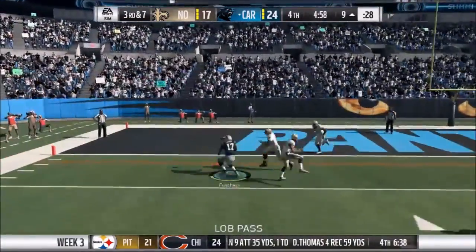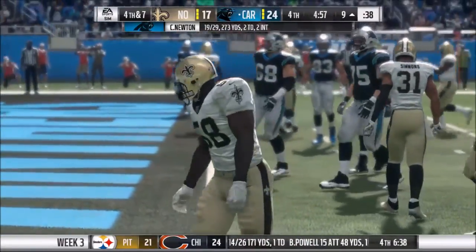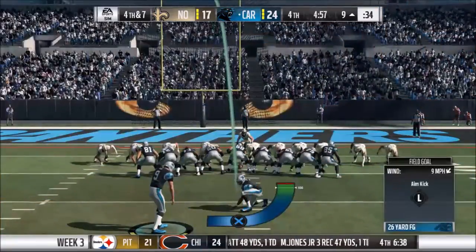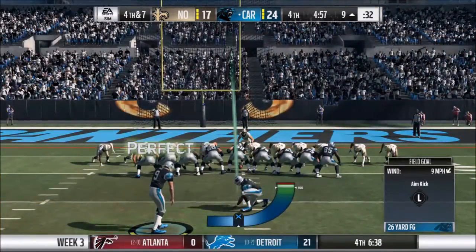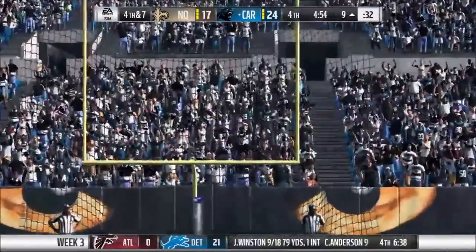Newton throwing again. And he couldn't hang on to it through the contact. Incomplete. It's a lot of contact going on there, and in the end, unable to keep 2 hands on the football and bring it into his body. Everything looked pretty good until the finish.